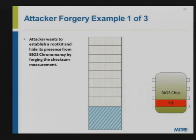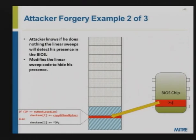So just to hopefully illustrate this further, let's take an example from an attacker. Let's say the attacker wants to install a tick or a flea on the BIOS. So we have our little red code here, which just says the attacker has modified the BIOS flash chip. He's gotten access to it. He has this code there, but he knows that there is BIOS chronomancy code here. So he knows that if he does nothing, he's going to be trivially detected by the linear sweeps.